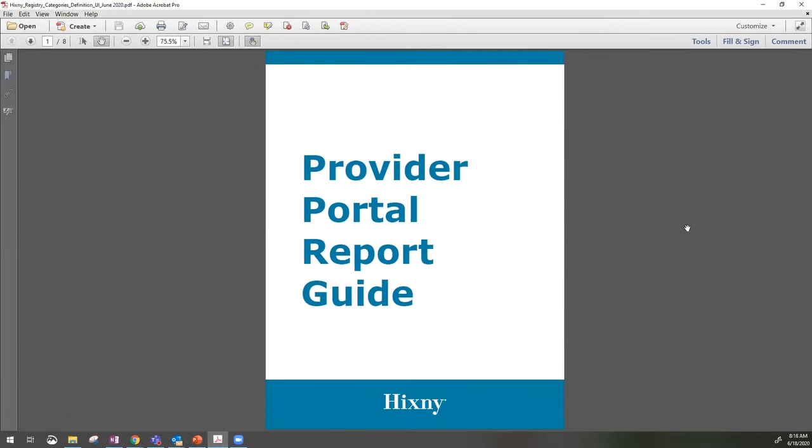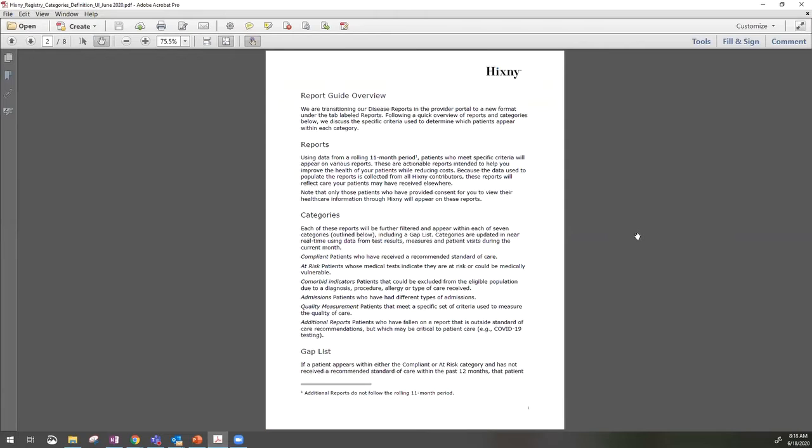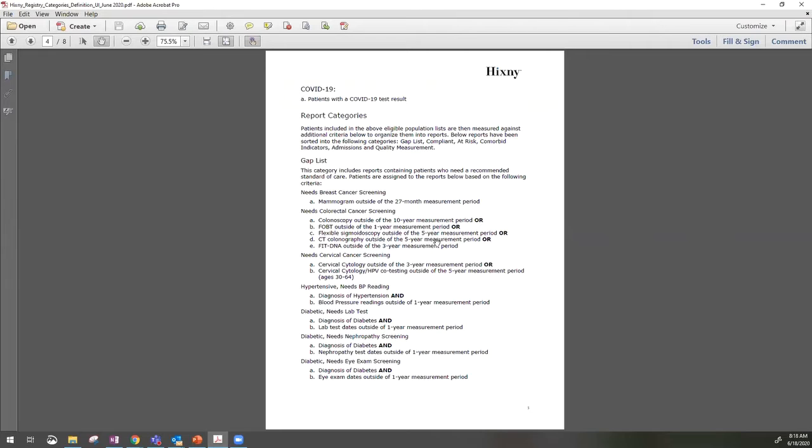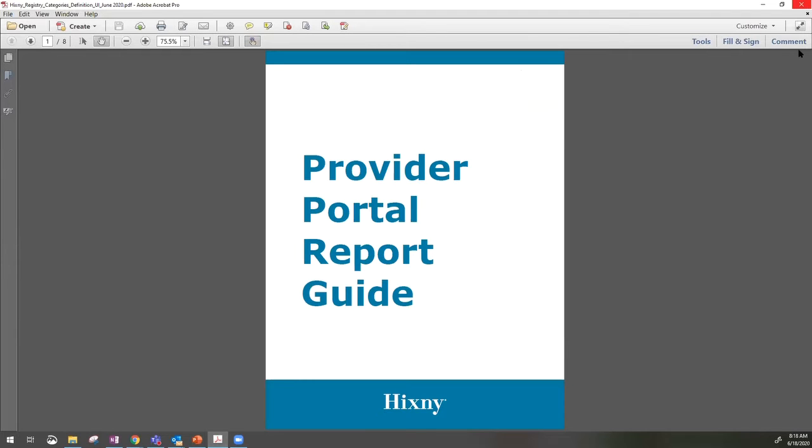So this is our report guide within the portal. It really goes into an overview, the different categories that I spoke about, the timeline in which we calculate these, and especially into the nitty-gritty calculations for that. So if that's something that you're interested in, definitely log on and take a look.